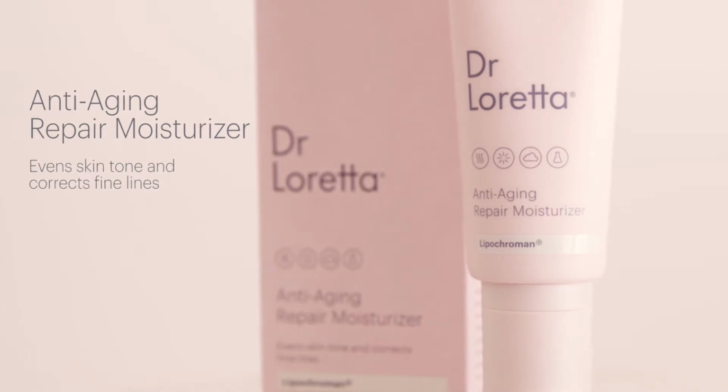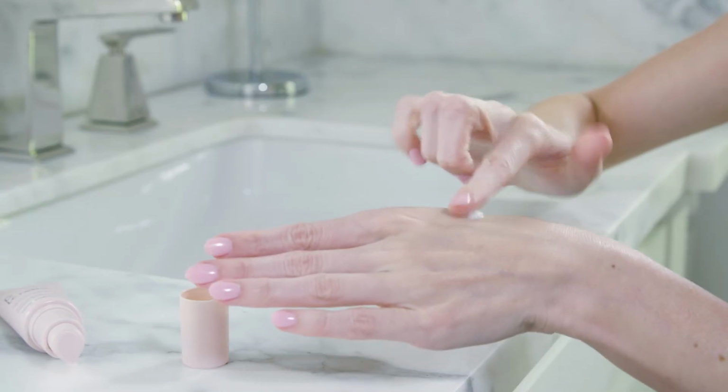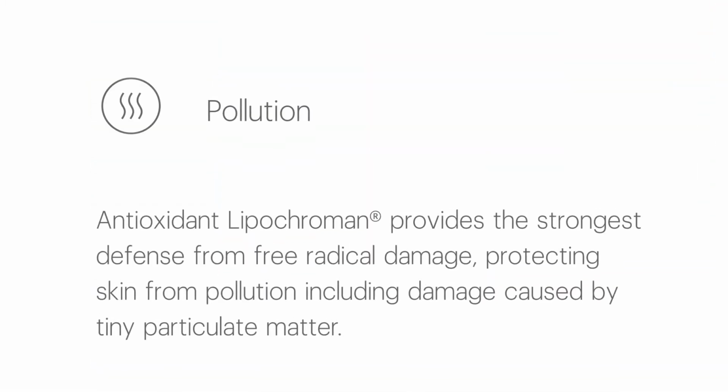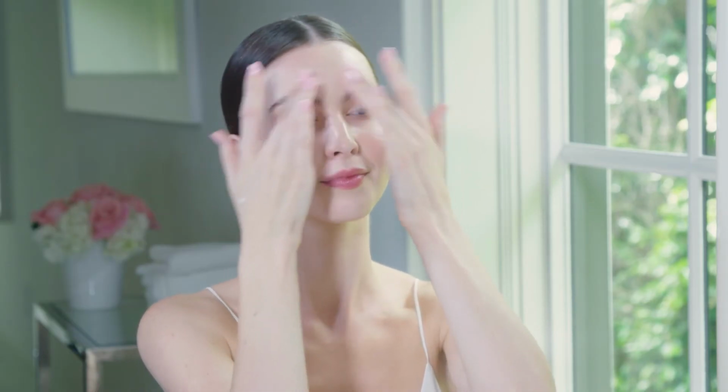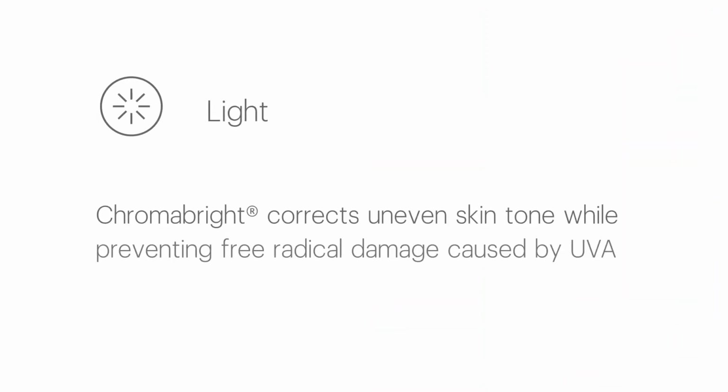Our anti-aging repair moisturizer will even skin tone and correct fine lines. This aromatherapy-based daily moisturizer features antioxidant powerhouse lipochromin, up to 11 times stronger than the leading topical antioxidants on the market, to protect against free radical damage caused by pollution and UV radiation.